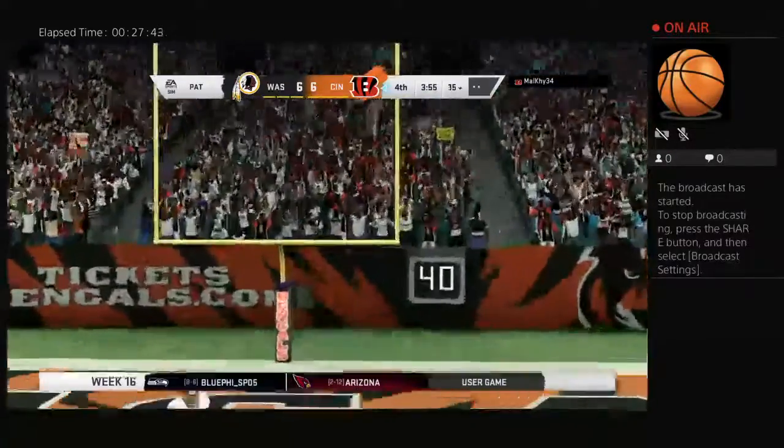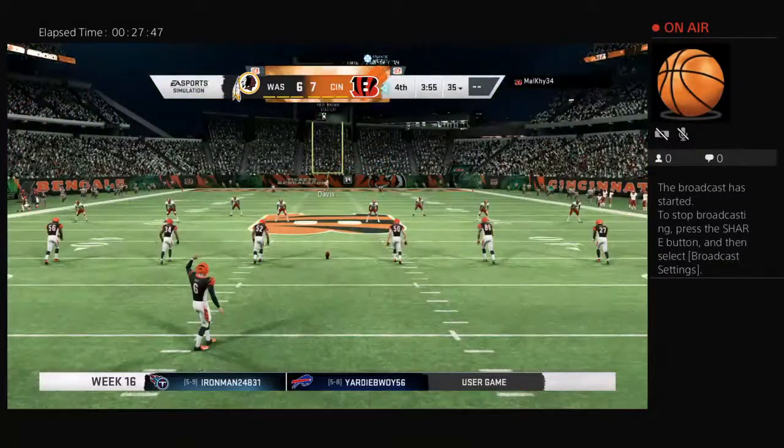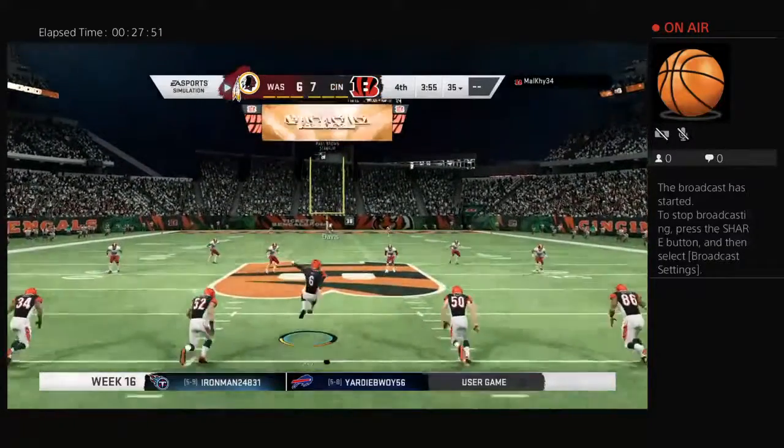A very important extra point there, up and good, and they take the lead here at 7-6. Following the touchdown, here's Gay to kick it away.